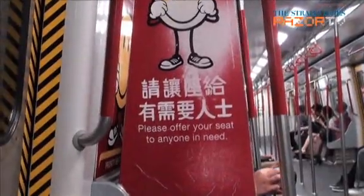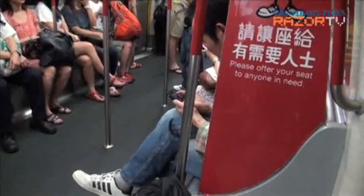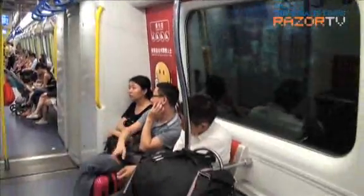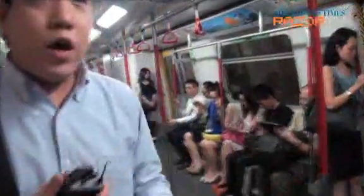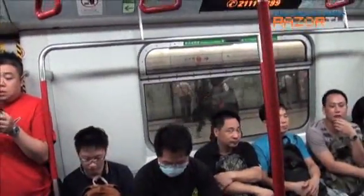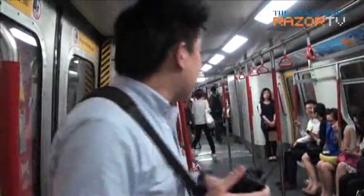There are priority seats in the trains, just like in Singapore. They are painted in red and are easily noticeable. Some of the seats were occupied by passengers who needed them. Some were occupied by regular commuters. And so now we are on our way to Mong Kok. As you can see, the rush hour train is not packed, surprisingly, because you see across, another train is coming and it's going in the same direction as us. So there's really no need to rush when you're taking a train here at Central on the train line.